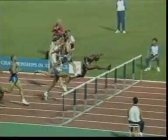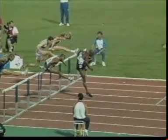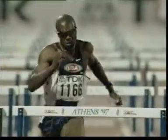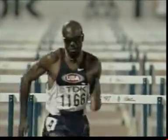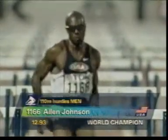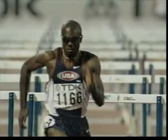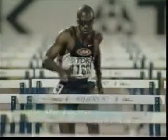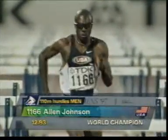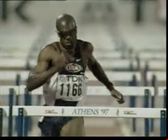For the clearance, the lower part of the lead leg is extended forward. The foot of the lead leg is flexed. The shoulders remain parallel to the hurdle. The trail leg is drawn alongside the body. The thigh of the trail leg is roughly parallel to the ground at clearance, and the knee is kept high as it pulls through.